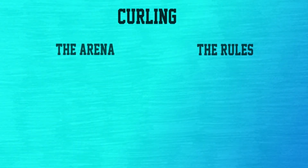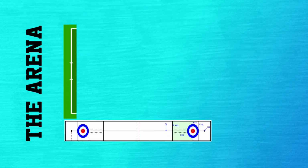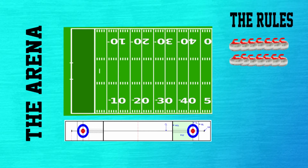So first, let's talk about the arena and the rules. Curling takes place on a 150-foot long ice track, or about the length of half a football field. Teams take turns sliding 14 curling stones down the track to try and get it close to the center.